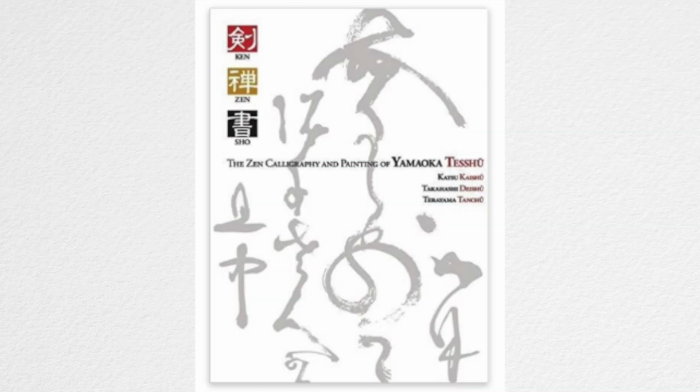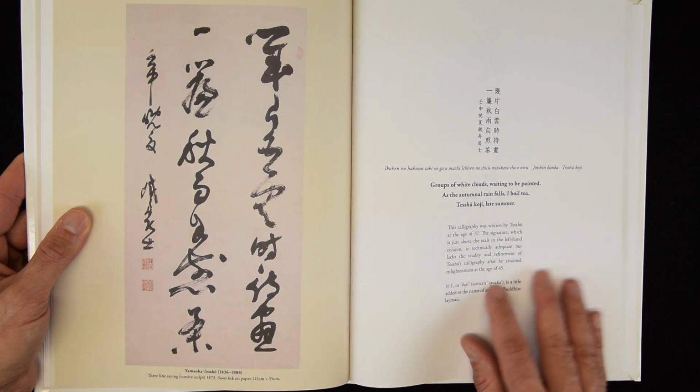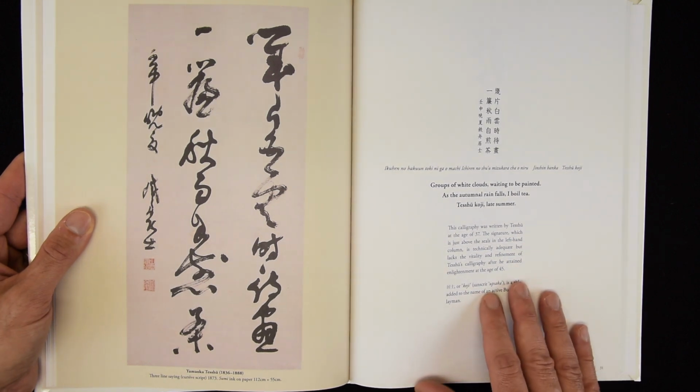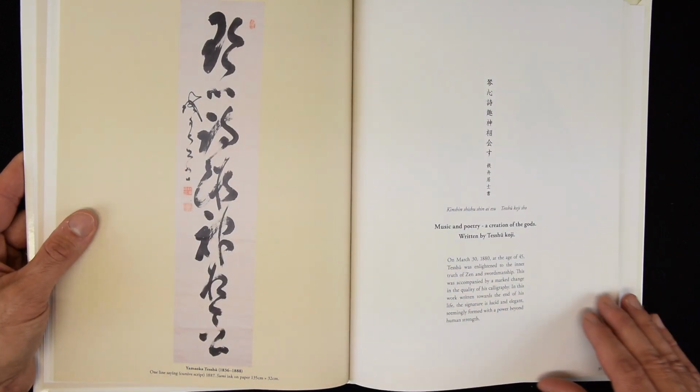The fourth one is The Zen Calligraphy and Painting of Yamaoka Tesshu. This is my favorite book on Zen calligraphy. Because my lineage of Zen training is connected to Tesshu, I look up to his calligraphy a lot as a major source of inspiration. This book collects some of Tesshu's best work and offers translations and explanations of Tesshu's calligraphy. This is great because Tesshu's calligraphy is really hard to read, so it's nice to have translations included.